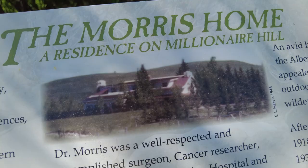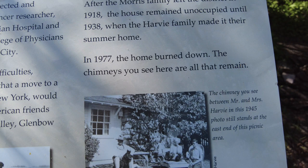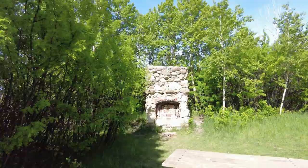And I'll zoom in here. You can see there's a picture of the house and how it stood, and down here in this corner it shows the Harvey family in 1945 sitting outside, and you can see the back side of that chimney that still stands right over there. I'll see if I can dig up any old news articles or something on the fire, but in the meantime, let's carry on with our journey down into the valley and the park.